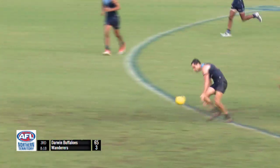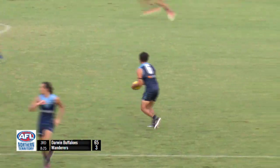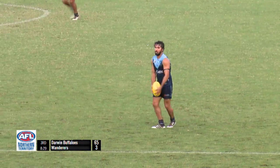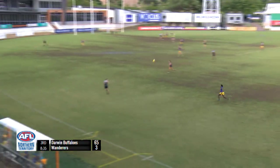Here we go with the 1-2 to Moroney. He hands it off to Clark. Clark just throws the ball to his boot. Works out well. Stokes could have been 50. Umpire says no way, pal. So Stokes just weighing up his options, just slows it down for the moment. Moroney's had about 15 touches in about 2 seconds.